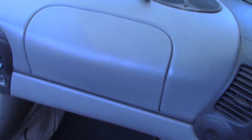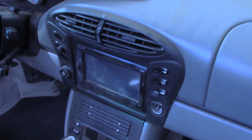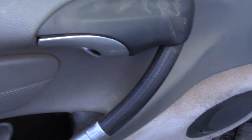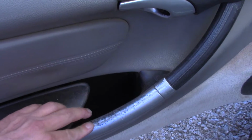Dashboard looks good, just dusty from sitting. Obviously would need a new gear shift, leather boot and knob. And the door handles need to be replaced on those as well.